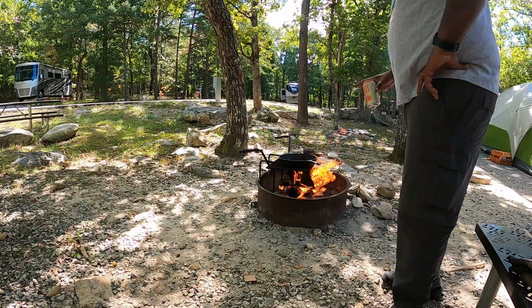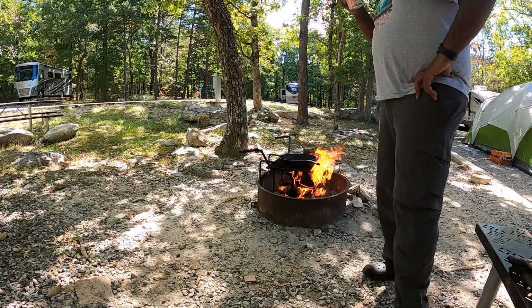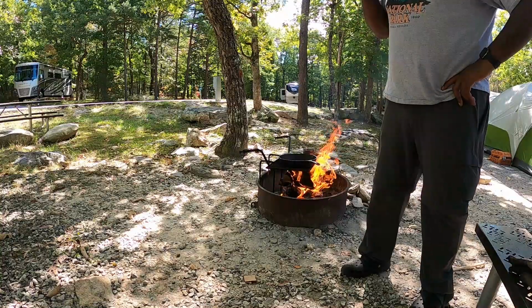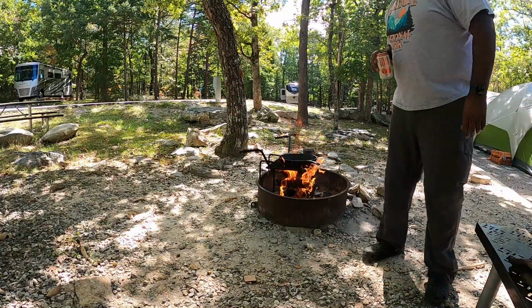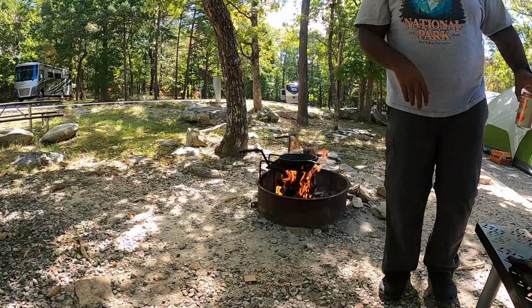So after we get done making us a little lunch, there's a trail over here in the RV area that we're gonna go check out. Okay, we're gonna throw these steaks on, starting to steam a little bit.